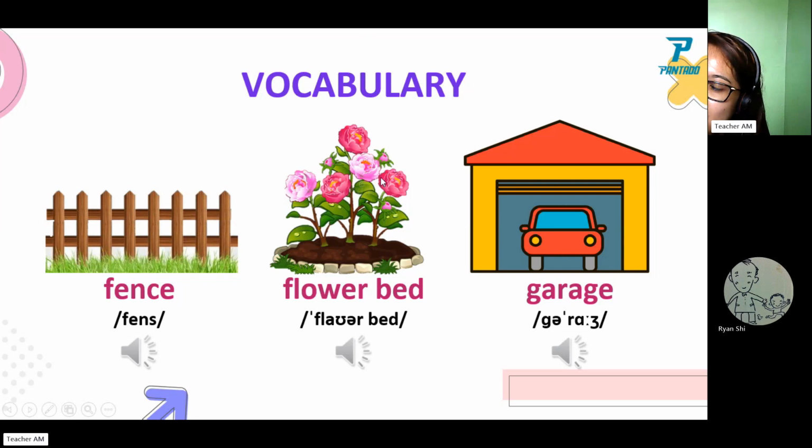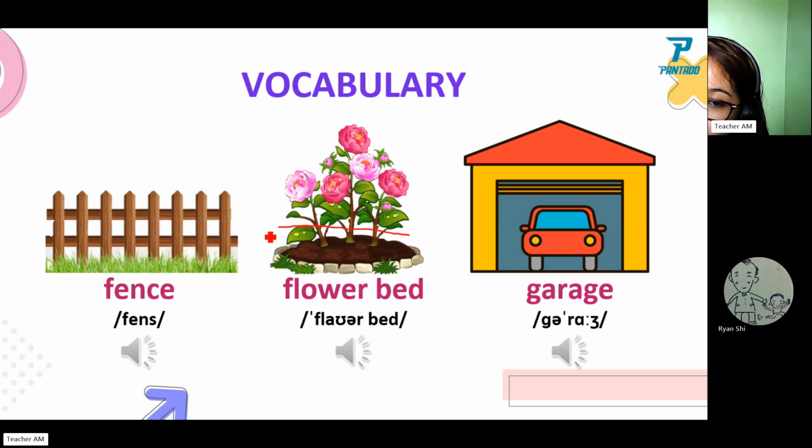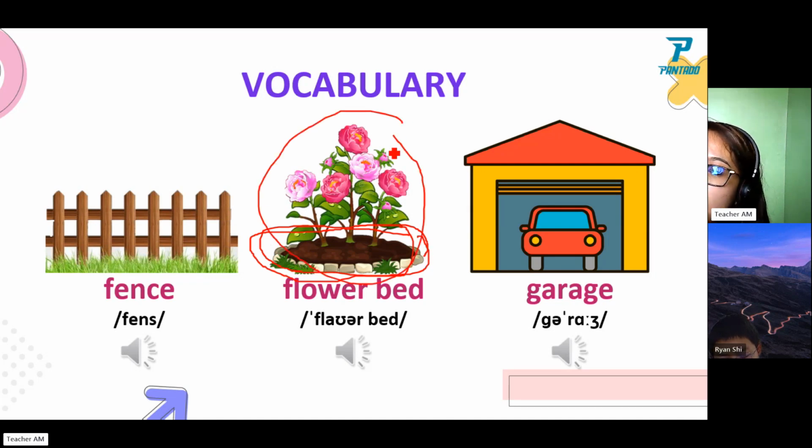Flower bed. Yes, flower bed. So in your neighborhood, Andy, can you see flower beds? Tell me, what does flower bed mean? Flower bed is this one, Andy. It is made up of soil and surrounded with stones. Like this one. We call it flower bed because this is where the flowers grow.